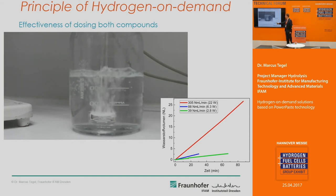And this, of course, works for all powers you need. You actually produce as much hydrogen as is needed by the fuel cell.